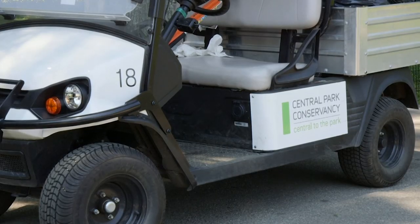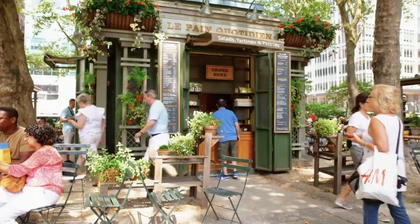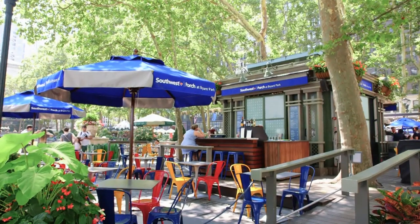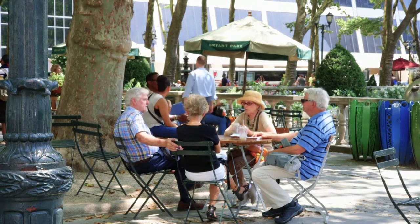To the extent that these private conservancies are responsible for raising the money themselves to maintain the parks, they're going to often change the concessions in the park. So in Bryant Park, for example, the concessions have become steadily more expensive. And it sends a message to park users about who this park is really for, or who the whole enjoyment of this public space is really for.